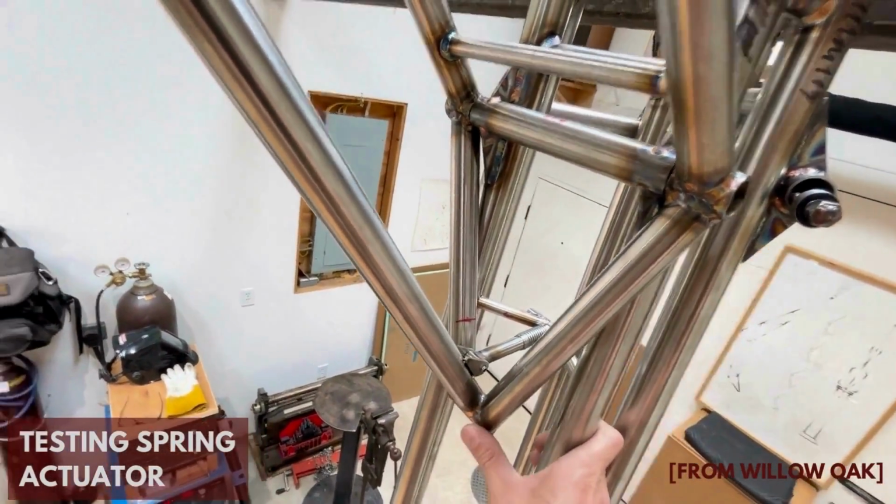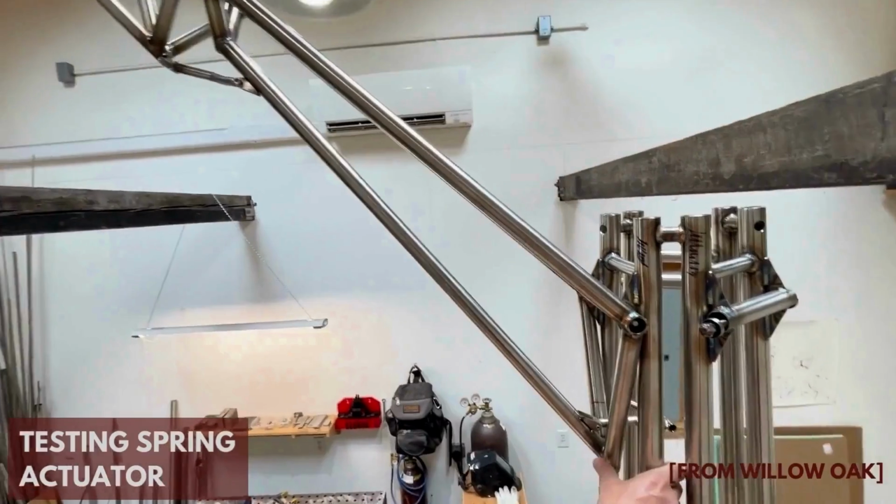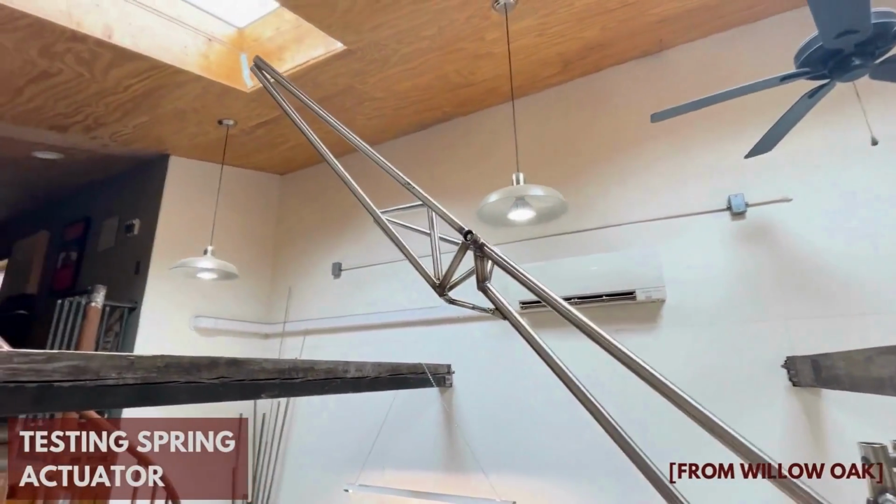And here I'm testing the spring rates on the articulated limbs for the willow oak, making sure that they're going to balance out the weight, giving me the movement that I'm looking for.